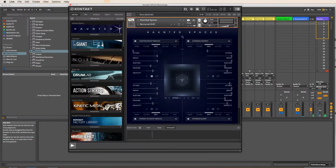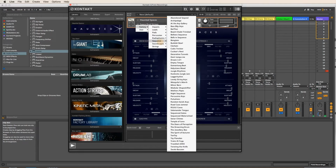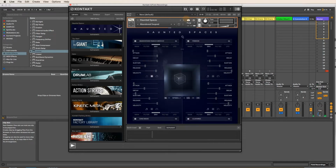No, not feeling it. Sorry about that. Let's continue our search. Maybe I won't even put anything in. I think maybe I'm in the wrong place with the strings. Let's go to soundscapes. Or sequences. Oh, sequences might be cool, because they usually have a rhythmic element.